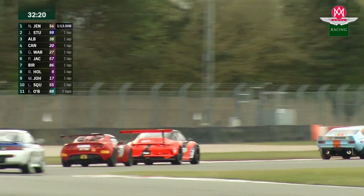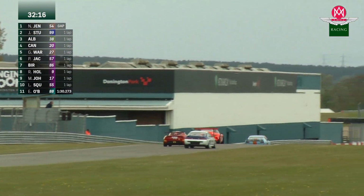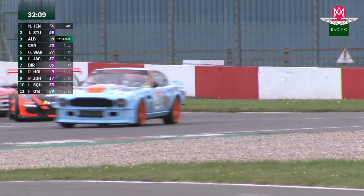The little Lotus is perhaps the one that's most likely to be able to get through because it's very small, very agile, and you can see there Peter Jackson really using all of the mid-corner speed to get onto the tail of Gary Wardle, but then as soon as they get on the straight, Bird in the Nissan is able to get alongside him again.